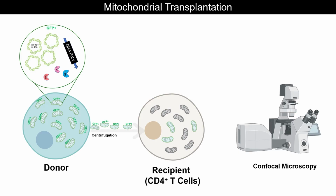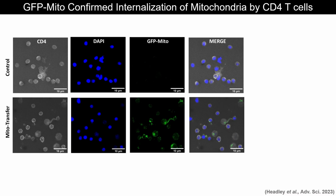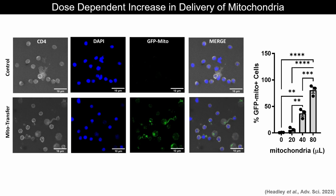We did the initial experiments with GFP-tagged mitochondria, because like Pat said, the dyes leak and reviewers did not like the dyes. Anyway, we were able to show with simple centrifugation that the mitochondria get into the cells. And really just by adjusting the amount of T cells in a 96 well plate versus the amount of mitochondria, you can modify it to get more or less 100% efficiency in delivery.